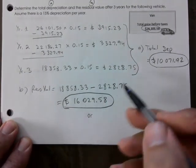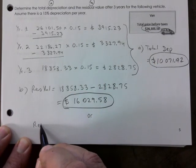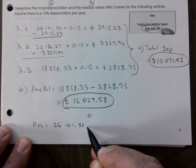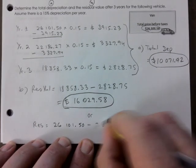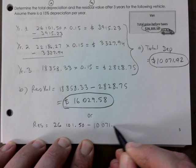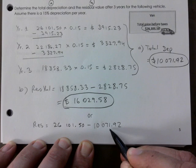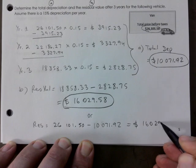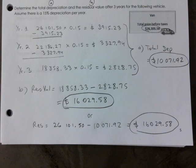Or let's say you don't like this method where you have to subtract one more time. Just go residual value is 26,101.50. Am I going a little fast? Maybe. Minus, nope, sorry, minus this whole value here because you lost 10,071.92 overall, right? So you take your original, you subtract the total loss, and here you go, guys, 16,029.58, which is what we expected.